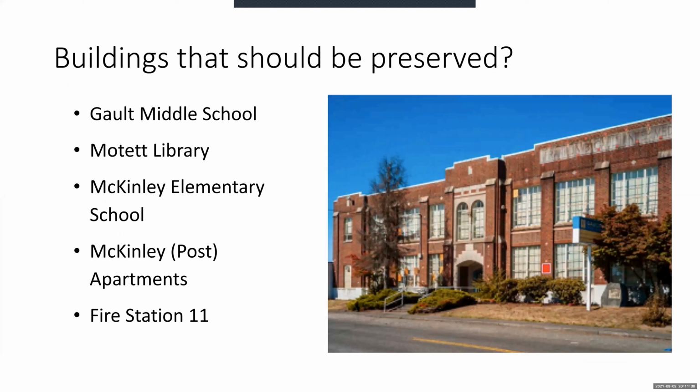So we also asked people what buildings specifically they would like to see preserved in McKinley, and these are the ones that overwhelmingly were mentioned more often than others. As I mentioned before, people did mention individual homes, but a lot of the ones that were repeats were these larger institutional style buildings that kind of have a greater community meaning to the history of the neighborhood. And to be clear, not all of these are in the mixed use center that we focused on. Many of them, I think only the apartment building is in there. So there's certainly, as we said at the beginning, many more.